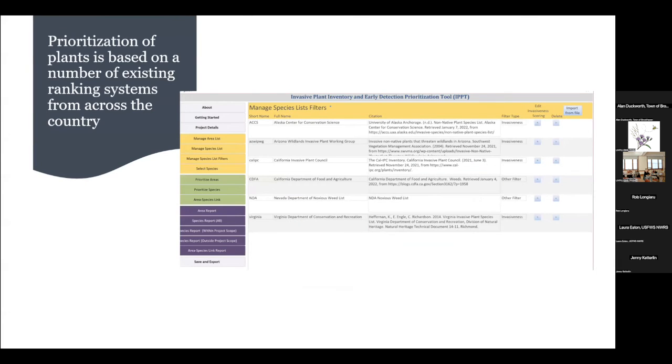For the plant prioritization, the tool is leaning on some existing ranking systems from across the country. I think for the Northeast, maybe a weakness of the tool is the only ranking tool available is from Virginia. And Virginia is very different from Maine. So, I think it's important to run the tool, but we want to keep in mind what we know about how the plant behaves in our area.